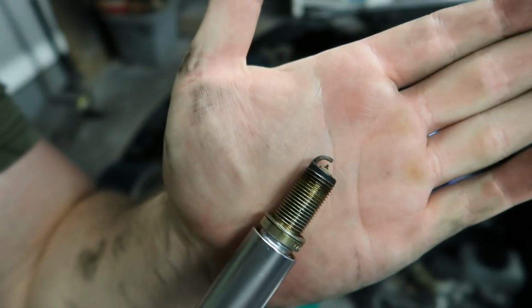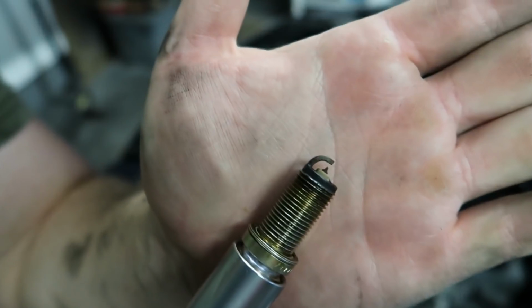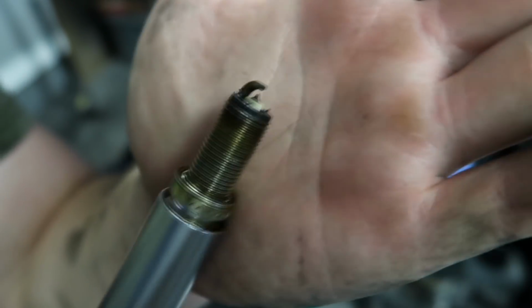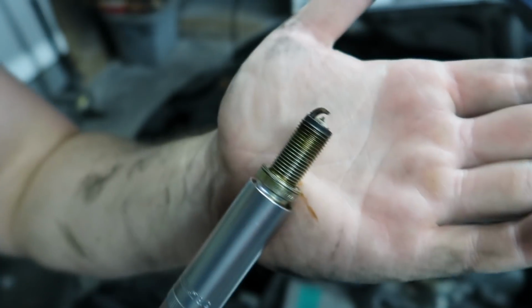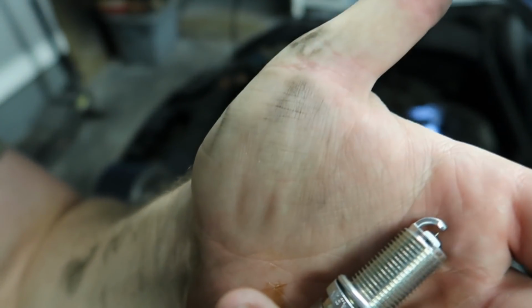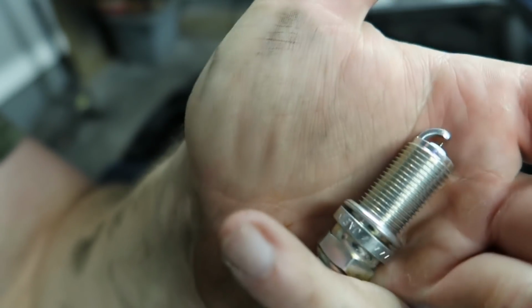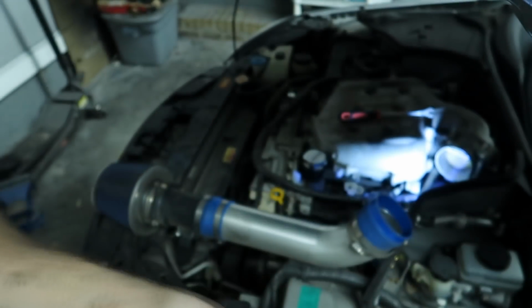All right, so looking at the spark plug here, this is off of the number one. It's the front driver's cylinder. As you can tell, it still has a little bit of life, but it's definitely not gonna hurt replacing. So this is the old plug, and then this is the new iridium. So we'll go ahead and put that in, basically doing one cylinder at a time, replacing the spark plug and then putting the new coil back on.